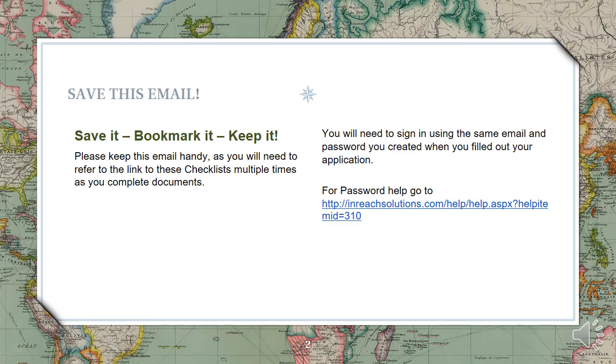When you received the Samoa orientation email, you probably noticed it had many links to additional information. I urge you to save that email, bookmark it, print it, do whatever you need to do to keep it, because you will be required to access the checklist as you complete your parent education and prepare your dossier, and may need to refer to some of the information.